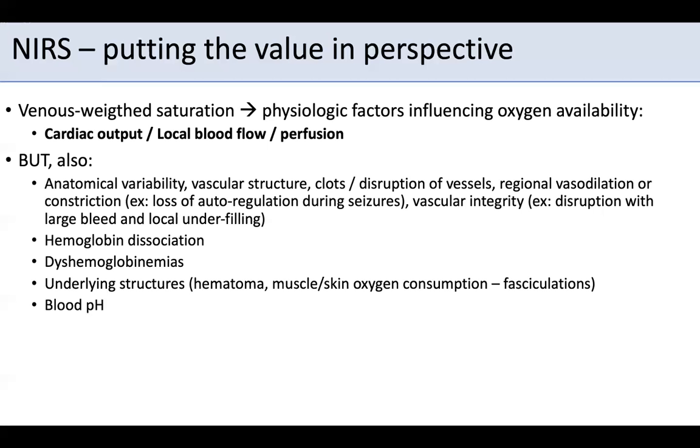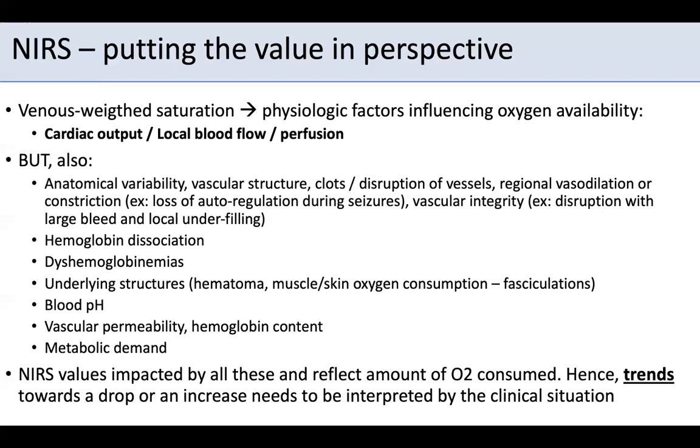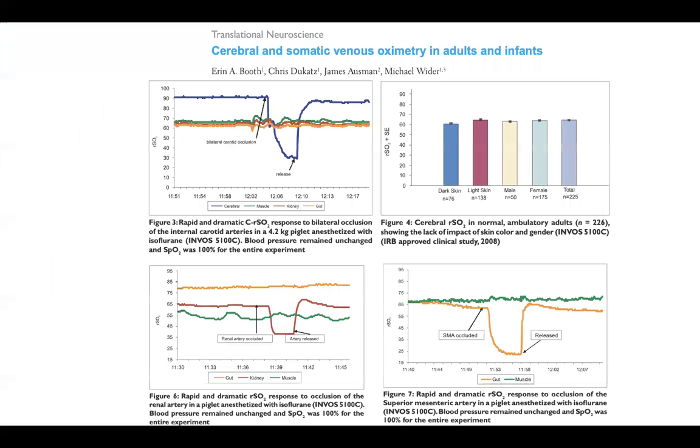Blood pH, or blood PCO2, will have an impact on vascular tone. The vascular permeability can change hemoglobin content, the local metabolic demand. So NIRS values are impacted by all of these and reflect the amount of oxygen consumed. Hence, trends towards a drop or an increase need to be interpreted by the clinical situation.